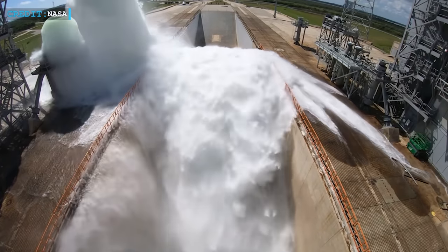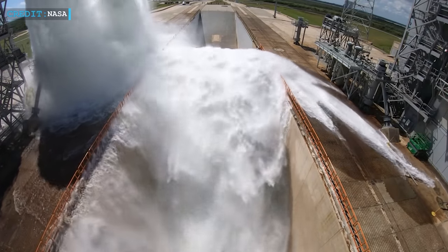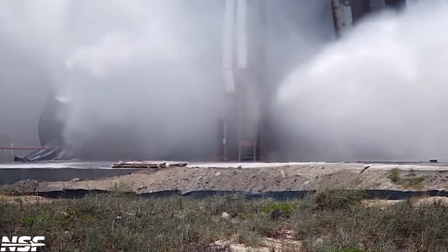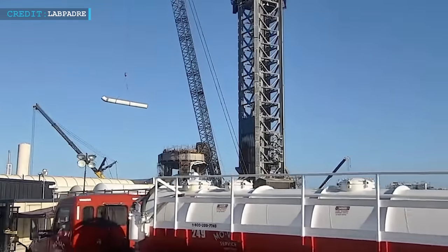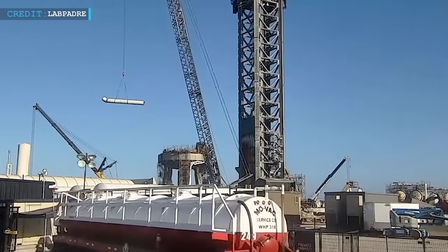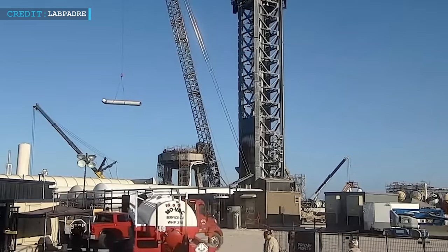However, SpaceX's system has the potential to become even more powerful. This was just the first test, and more are on the way. Water tankers have been arriving all day, preparing for the next round of tests. We can expect another one to happen sometime this week, and it's sure to be even more impressive.